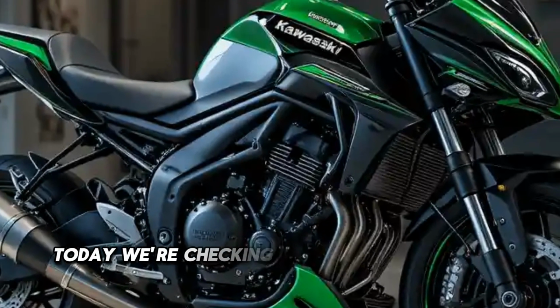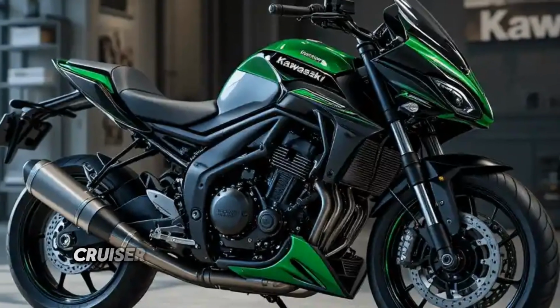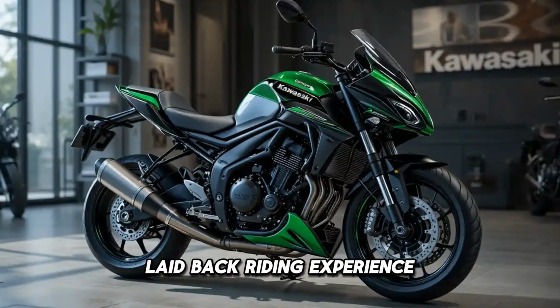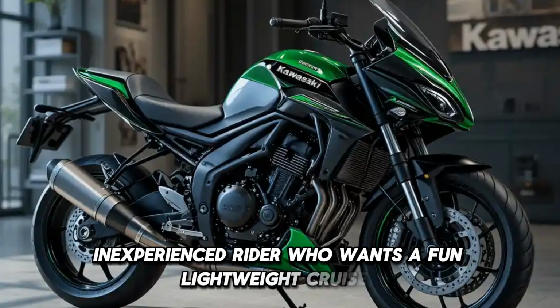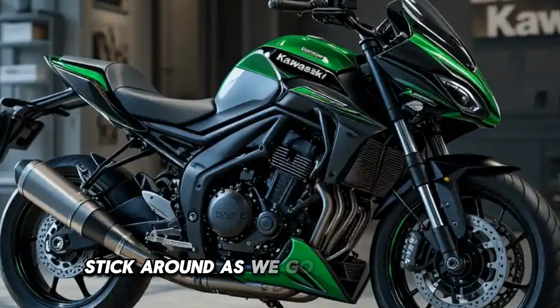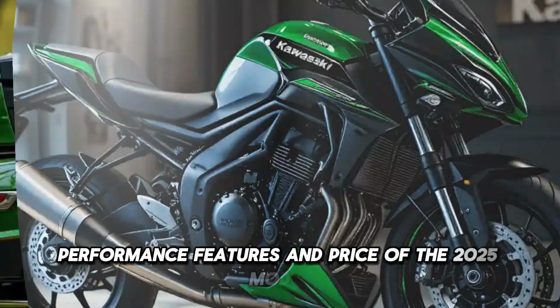Today, we're checking out the 2025 Kawasaki Eliminator, a sleek and stylish cruiser that brings modern performance with a classic, laid-back riding experience. Whether you're a beginner looking for a comfortable first bike or an experienced rider who wants a fun, lightweight cruiser, the Eliminator has a lot to offer. Stick around as we go over the design, performance, features, and price of the 2025 model.